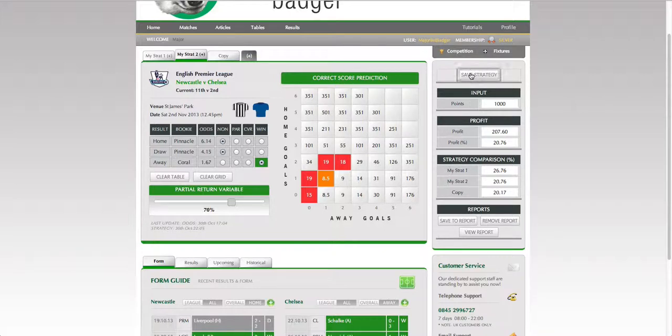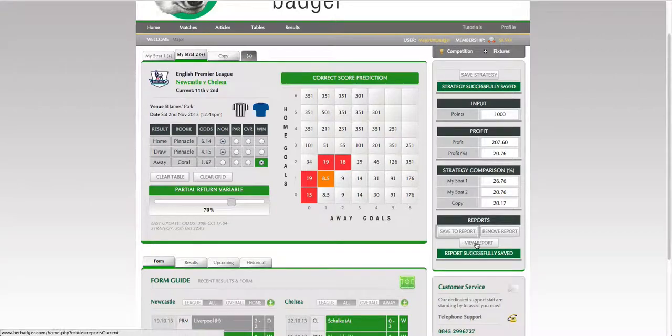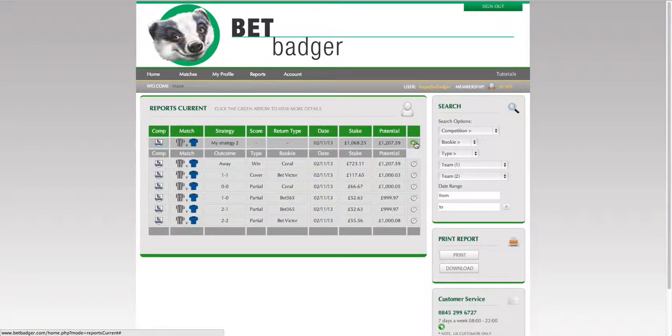I'm going to save the strategy. There we go. I'm going to save to report. And the new button, view report. Let's have a look. Here's come in here and click the button, and there we have it. There's all the bets. There's the 4 partial bets, the 1 cover bet and the 1-all draw, and the straight win, £1,275. Quite like that. It looks very good. Yep, that's what I'm going to do.